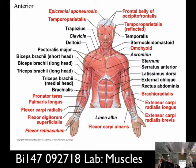I would guess that you already know at least half of these muscles. We're not going to do the coracobrachialis. But the deltoid, everybody knows their delts. There's the pectoralis major. Everybody knows the pecs, right? All the bodybuilders. There is a pectoralis minor that is part of this, but that's a deep muscle. And then everybody knows the biceps brachii.